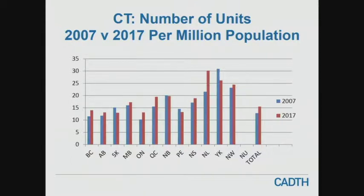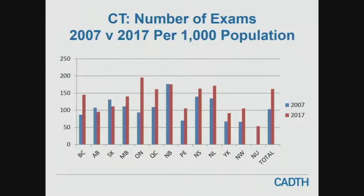And then if we look at the number of CT exams per 1,000 people across these provinces, we can see that 3 provinces actually experienced a decline in the overall number of exams, even though the country as a whole experienced growth of 48%. As Lisa mentioned, if we compare Canada's exams per 1,000 to other OECD countries, we currently rank for CT in between Estonia and Slovakia.